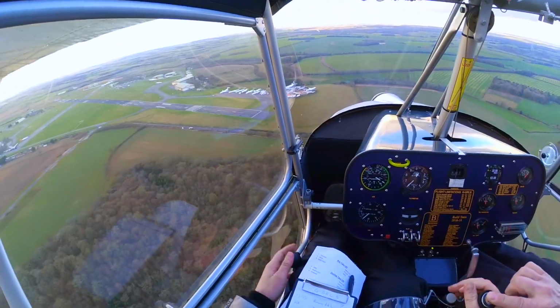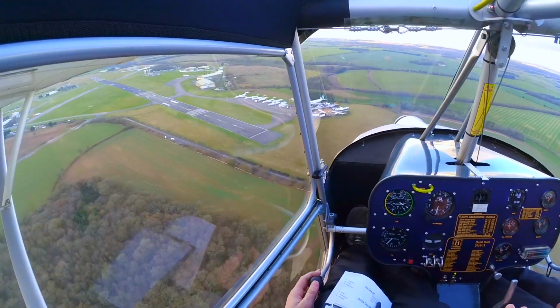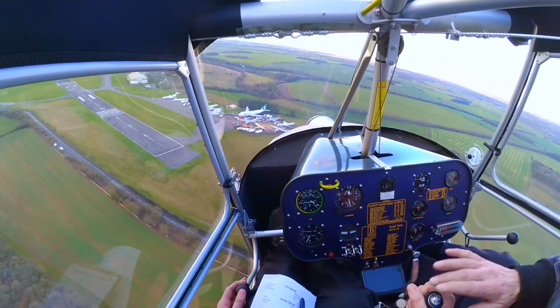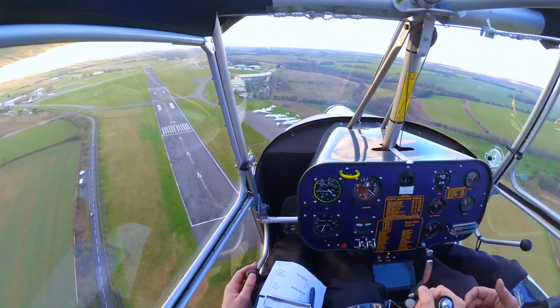Golf Lima Sierra, turning final, touch and go, 2-6 grass. Okay, Lima Sierra, 2-6 grass, land at discretion, surface wind 310, 20. Touch and go, Golf Lima Sierra. Raise the nose, 66. Raise the nose, you're doing 76.